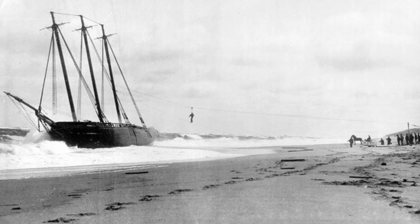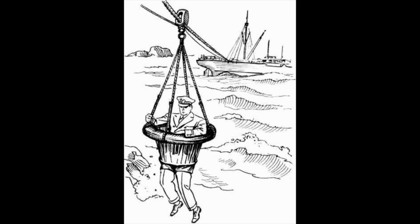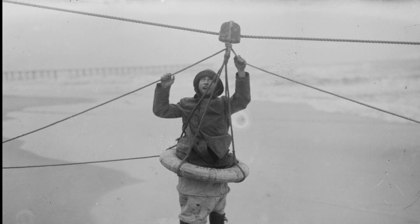Here's a picture showing what it would look like if you actually got it working. With a line, it's like a little hanger that people would get into, and they could use a pulley system to get the people off the ship. And here's another picture showing how it would actually work. Now, in the beginning, that failed.